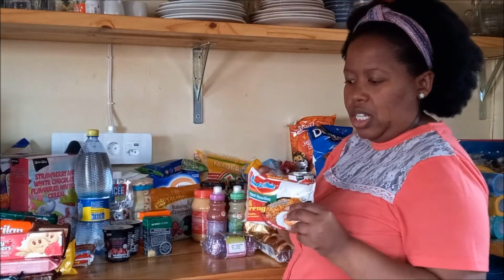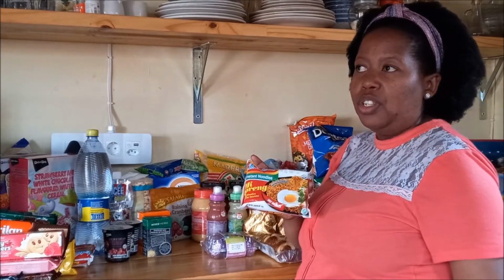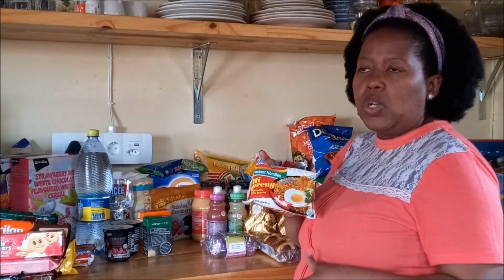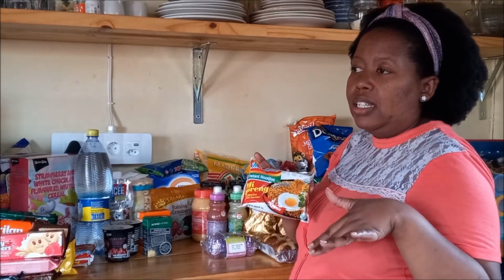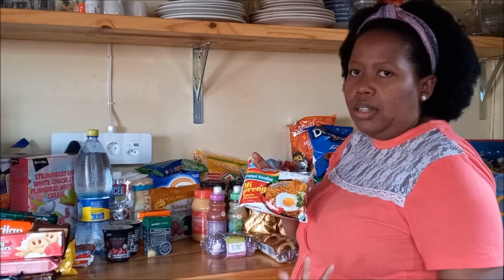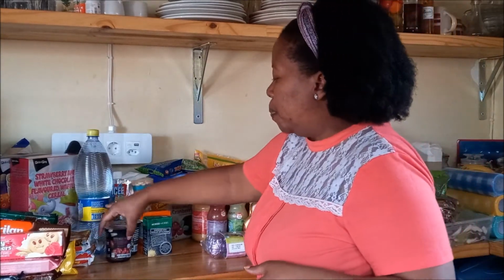Again, we are featuring these noodles. We have gone completely off of the other noodles. We are only buying these ones now because they're really good. You do get the chili flavor as well, and you get the plain ramen ones. What I see people do around here is they normally top them up with veggies, a little bit of egg, and whatever meat is left over to make a real nice dish. So that works for me.